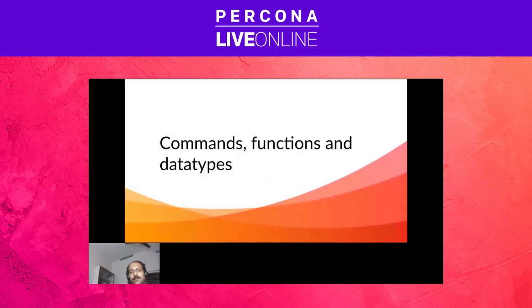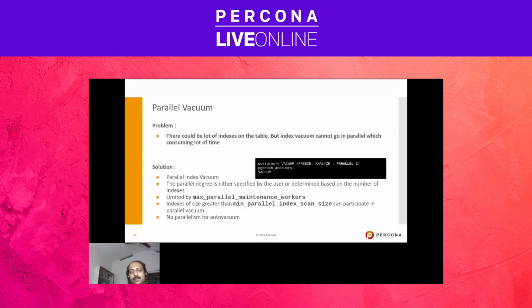And there are a lot more improvements, commands, functions, and the parallel vacuum. We can specify the vacuum to run in parallel mode now, but this is not available in autovacuum. This is available only in the manual vacuum. So if you have supplementary vacuums and things like that, or if you are triggering this from your command line, you may make use of this.